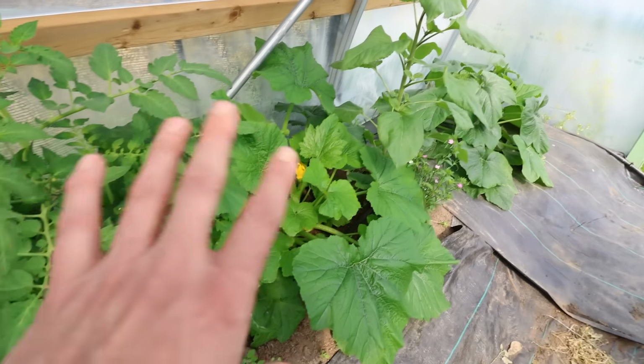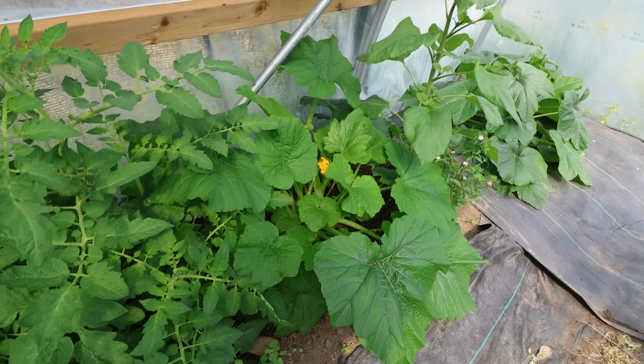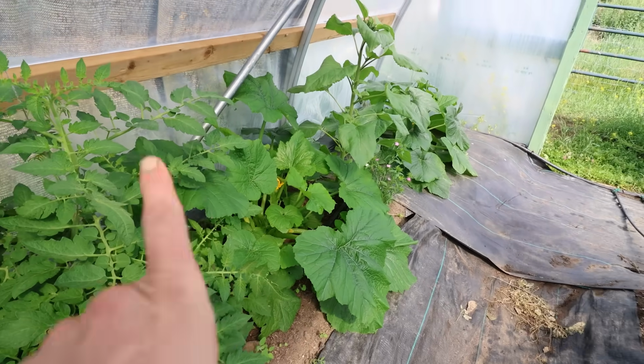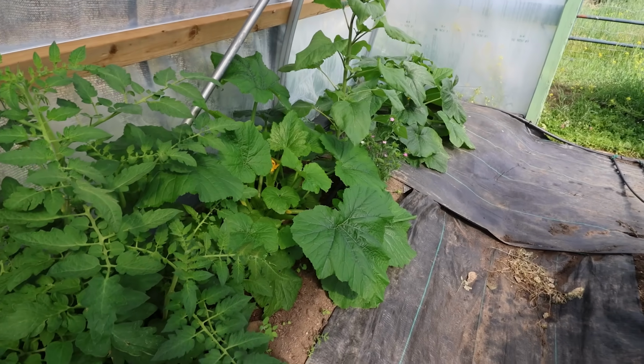So if you can just imagine all of these plants, if this was all just the same variety of plant, it wouldn't look nearly as beautiful as this looks, with just the different textures, the little bit of color in there. I just love this so much.